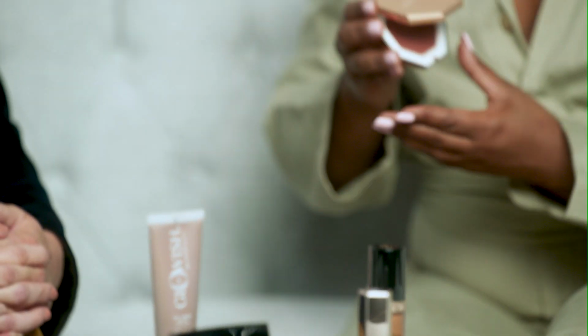Bronzer. Okay. Yes, let me talk about this warmth. Okay, look, get into the beautiful skin. Are we looking cute? Yes. Okay, look, being a morenita, it's really hard for me to find a bronzer that gives me that warmness, but I've always reached for this. This product right here is the product I'm obsessed with.